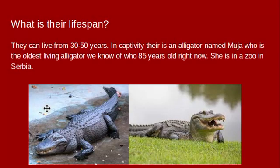Now, what is their lifespan? They can live from 30 to 50 years. In captivity, there is an alligator named Muha, who is the oldest living alligator we know of, who is 85 years old right now, and she is in a zoo in Serbia. And I can confirm she is still alive right now to this day. This is a picture of Muha on the left. She's very old. Or actually, I don't even know if Muha's a girl or a boy.